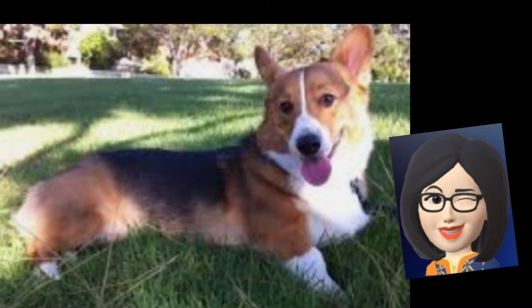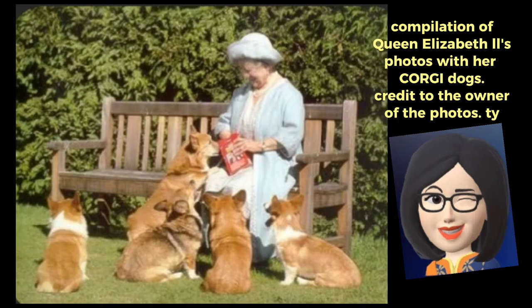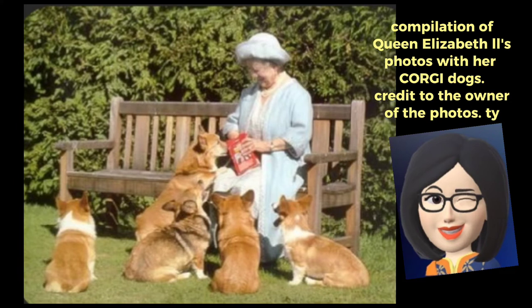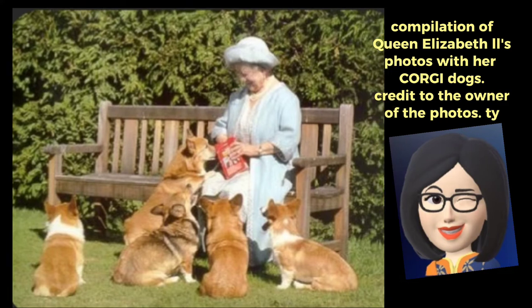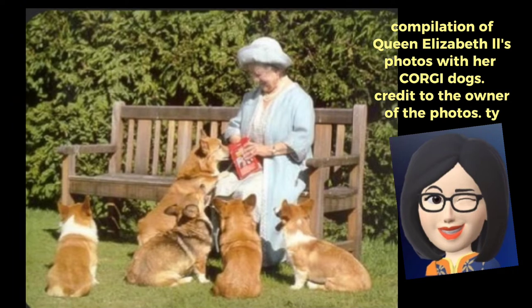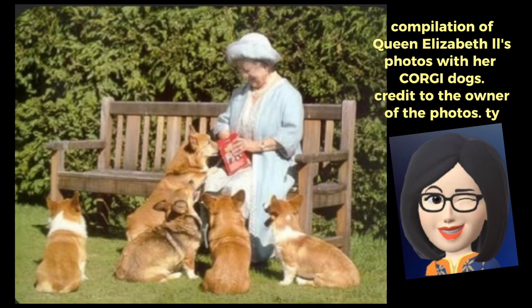Expectations: exercise requirements 20 to 40 minutes per day. Energy level average. Longevity range 11 to 13 years. Tendency to drool low. Tendency to snore low. Tendency to bark high. Tendency to dig moderate. Social attention needs high. Bred for cattle droving.